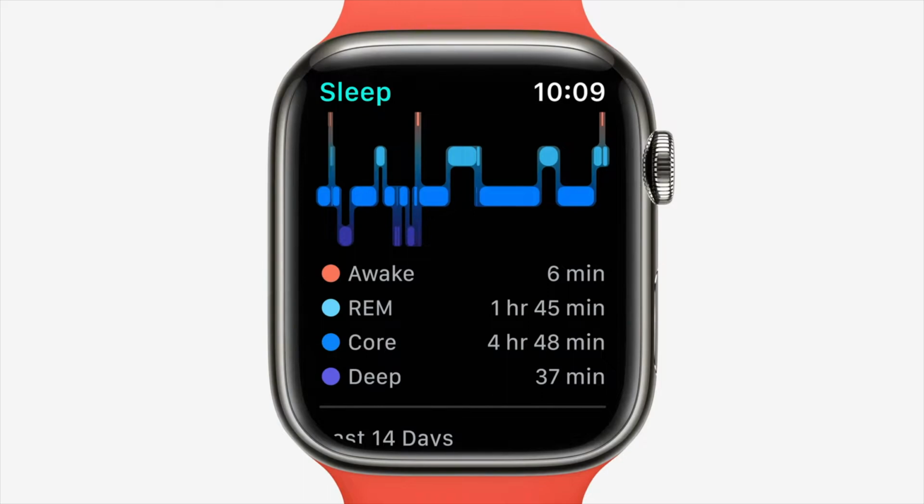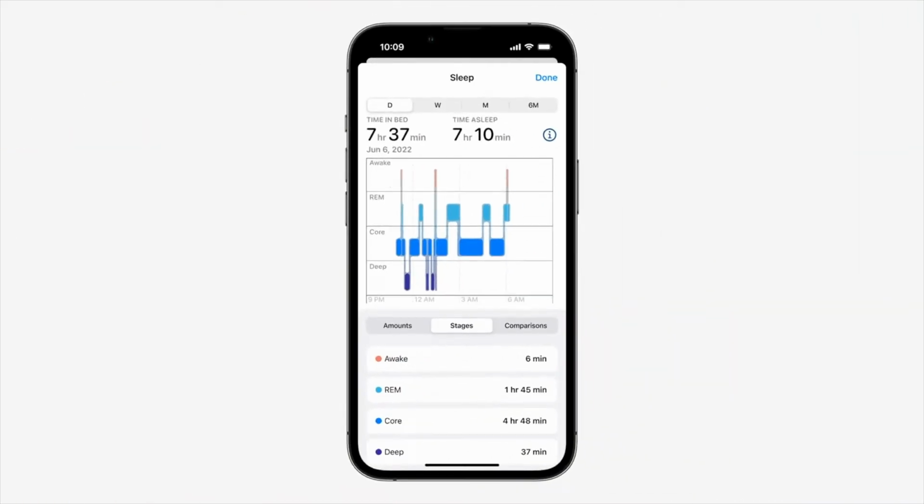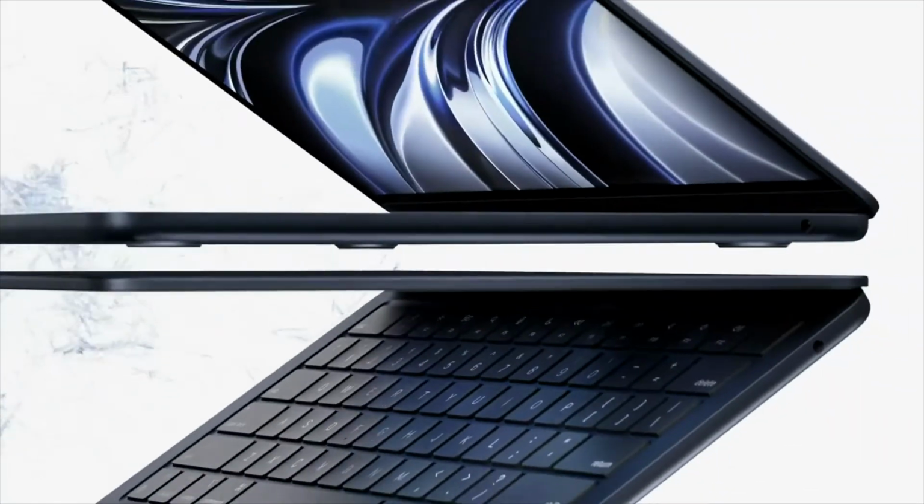In addition to this, there are some more health features coming to Apple Watch that I'm excited for, such as better sleep tracking as well as running form metrics and the like. And finally, of course, there is that new 13-inch MacBook Air that Apple announced. I'm not going to talk about that anymore today, but that is a computer that I am extremely excited for.